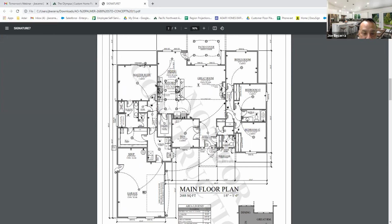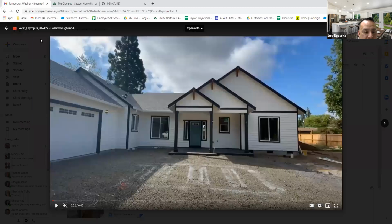Again, we encourage everybody to use that Q&A at the bottom and just ask questions. Here we go. So again, what we're looking at here is the Traditions exterior option. As we mentioned, there are different options, and they went with the exterior of Traditions. So that's a good look at it there. We'll start the video.